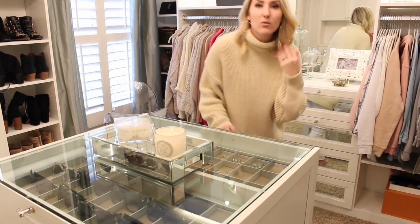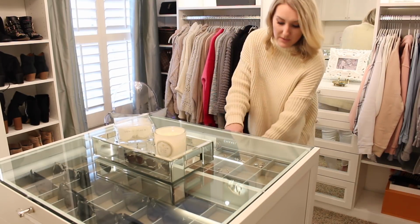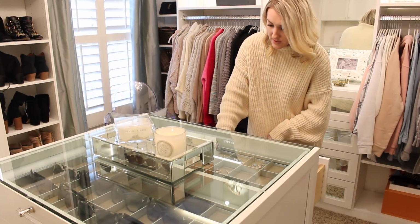So here's more. Let me show you. And then at the bottom I have one more big drawer that's just nothing. Let me show you how you fold a pair of jeans.